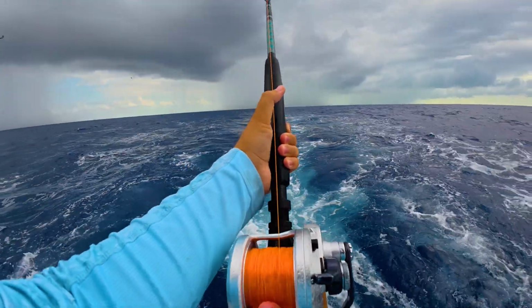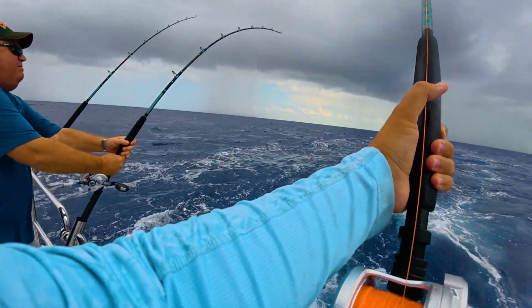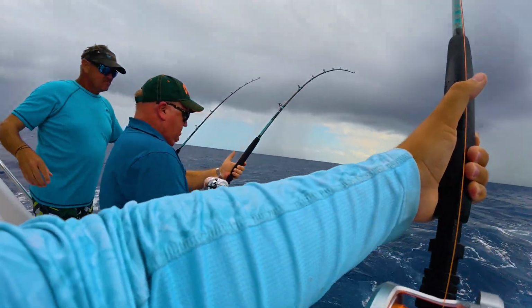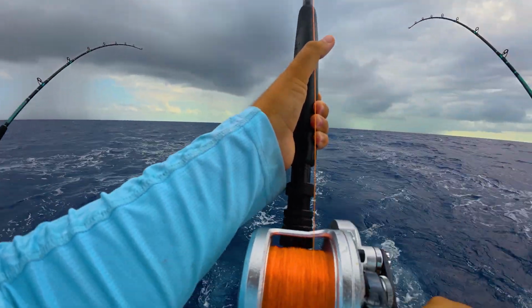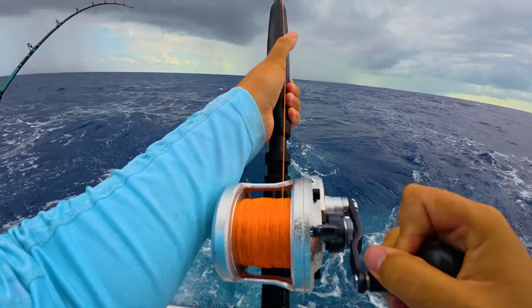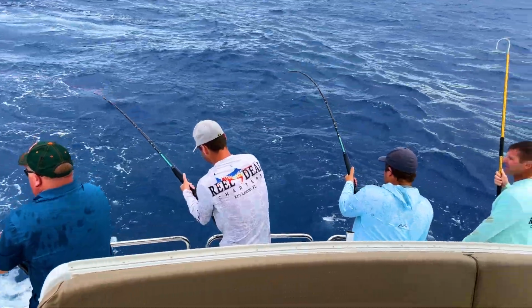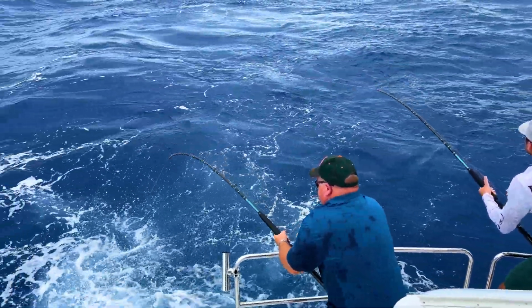Oh, dribble! Get it! Reel! It's just peeling off drag. Film with one of the phones. This is not a dolphin. You gotta go over there. He ran around.